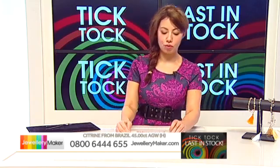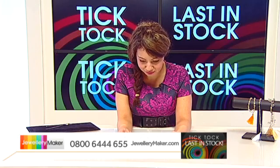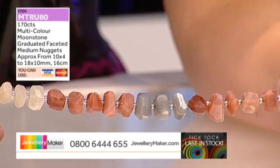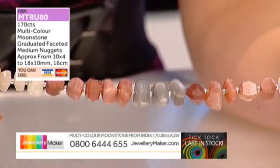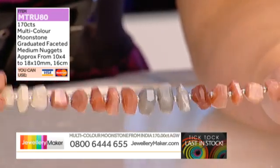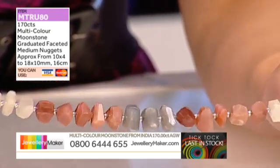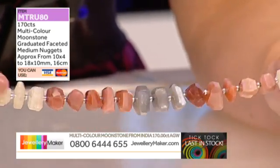Now this is your multicoloured moonstone. Oh, you see the schiller on the front of this beautiful grey in the centre. That's beautiful, isn't it? 170 carats you're getting in this multicoloured moonstone. Graduated faceted medium nuggets. You're getting a beautiful range of moonstone tones here, all with this lovely lunar-like schiller just darting across the surface.